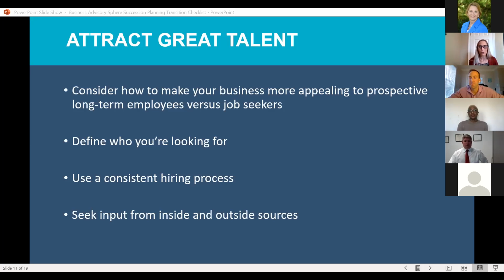That comes down to a well-rounded package that those great employees might say, yeah, that is a selling point for me. And then next, just really thinking about who is it that you're looking for. Remember back to the previous slide where we were talking about balanced diversification. Knowing what those gaps are, and then defining as much as possible who it is that you're looking for.